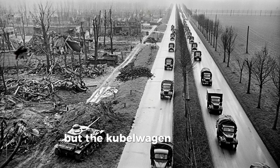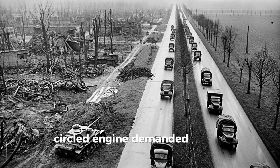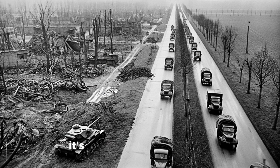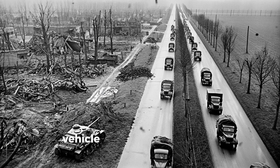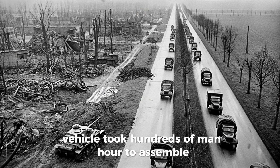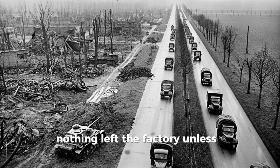But the Kübelwagen required skilled labor to build. Its engine demanded precise machining. Its independent suspension used intricate swing axles and reduction gears. The vehicle took hundreds of man-hours to assemble. Quality control was rigorous. Components were inspected, measured, tested. Nothing left the factory unless it met specifications.